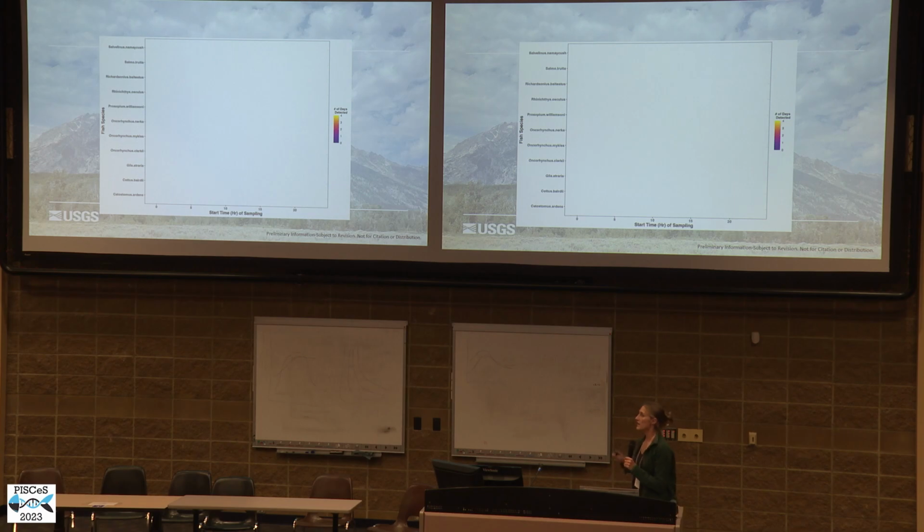And so then if we aggregate all of our data together, I was really curious to see if certain species were more likely to be detected at certain times of the day or not. And so here we have our species that we detected on the left, and then across the bottom we have our start time of sampling. So that would be if we started sampling at 12 a.m., that would be 0.